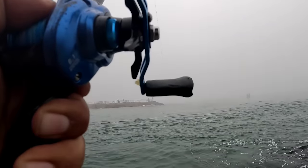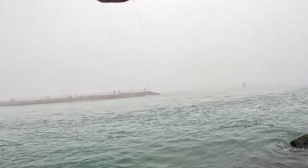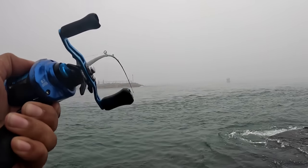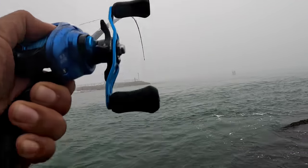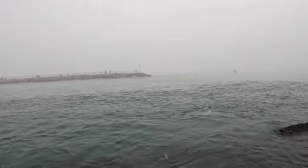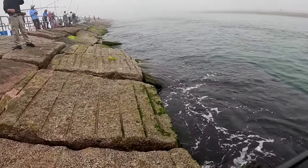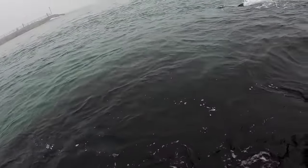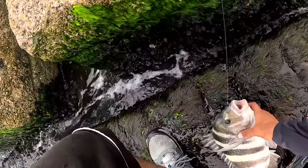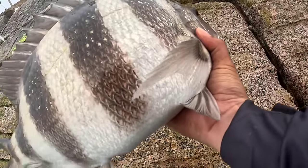That's a decent sheepshead, guys. It's not that big, but it is working me. Yeah, it's a nice one. It's a male, I guess. A little skinnier. Actually, not a bad one. Pretty nice sheepshead.